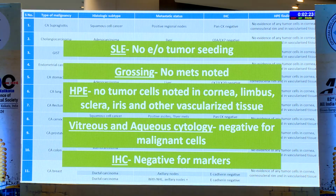Special consideration was given while evaluating the various layers of the cornea, the limbal region and the vascular tissue, because this is where metastasis can occur. Even the IHC was negative for any tumor markers, indicating that it is absent of malignant cells, and these corneas can definitely be used for corneal transplant without the risk of transmission of malignancies.